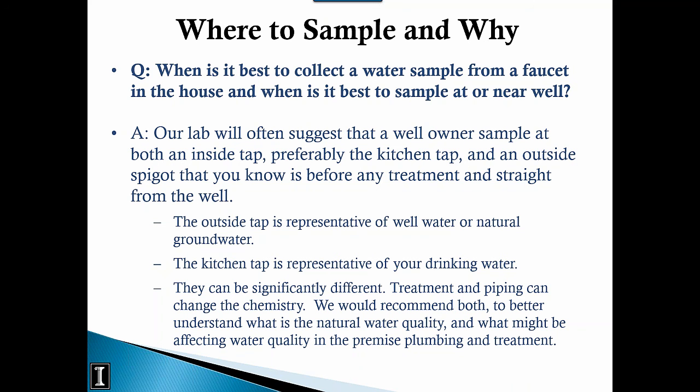Assuming they do have some kind of treatment, he usually sends them two sets of bottles so they can collect one from an outside spigot or near the well, before any kind of treatment, which is more representative of the groundwater quality, and then one at the kitchen tap after all the treatment. That would be more indicative of their drinking water quality after it's been through a softener or a filter or RO or whatever. It's amazing how different the chemistry can be.